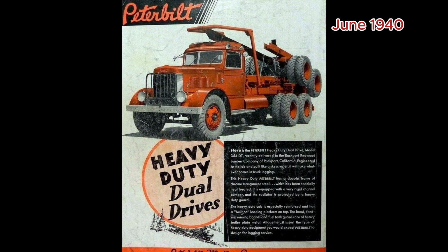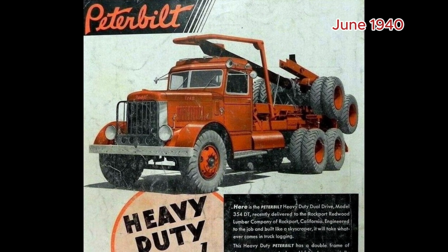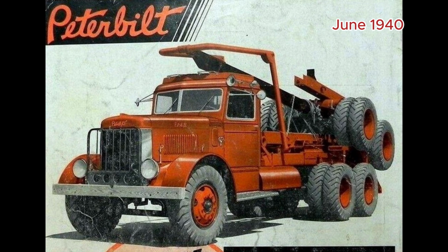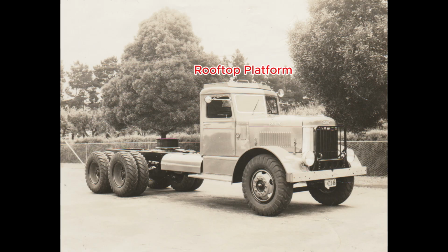A variation of the cast radiator model designed for logging debuted in June 1940. These had a butterfly hood instead of the removable side panels and usually had heavy-duty flat fenders, radiator guard, and fuel tank shields. A popular option was a rooftop platform, which was accessed via folding steps on the side of the cowl and diamond plate steel on top of the cowl.